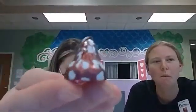Oh, I'm falling down on my job. This is what the wrapper for the hot cocoa ones look like. So if you ever wanted to try a hot cocoa one again, they do have marshmallows on the wrapper. It's not minty. Not at all. And it was crunchy again.